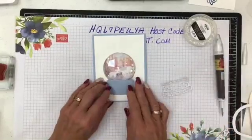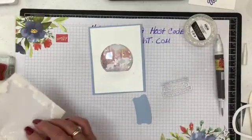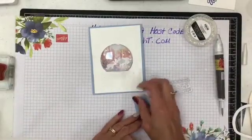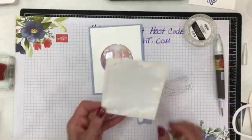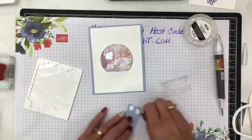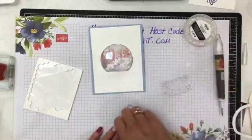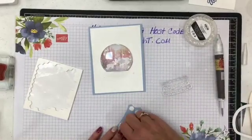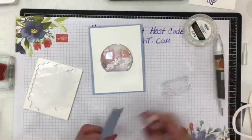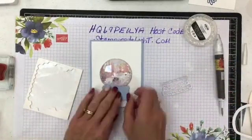All right, so we have that. Now, what I'm going to do with this one is actually pop it up so it really does look like the snow globe is sitting on the base. I didn't do that for the other ones, but I'm going to try it with this. You could do this either way. You could put that on there first or lay this down first, whichever way you want. I'm going to put that right there.